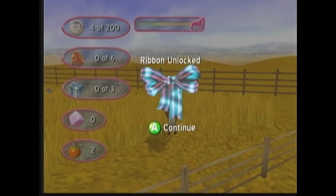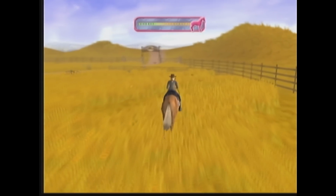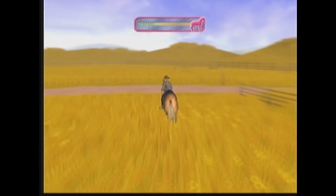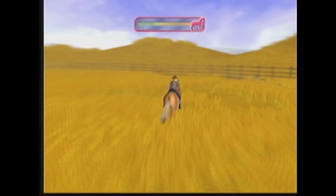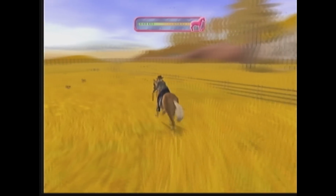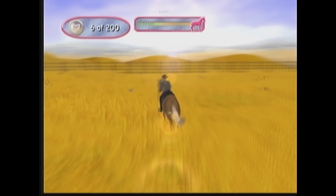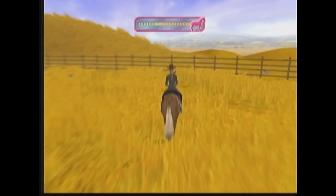We beat the clock challenge and won a new ribbon. Giddy up. Look at all the butterflies in the field. They're so pretty.